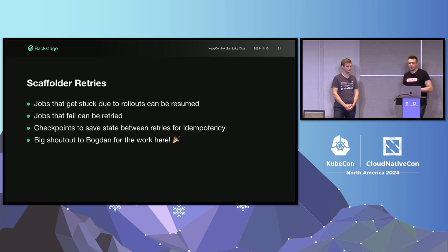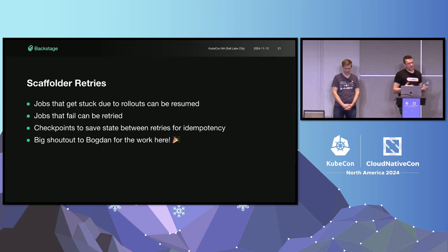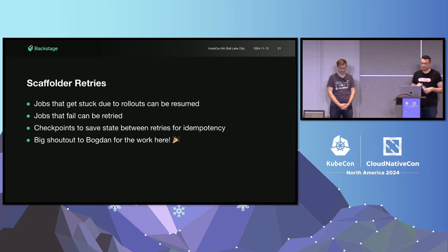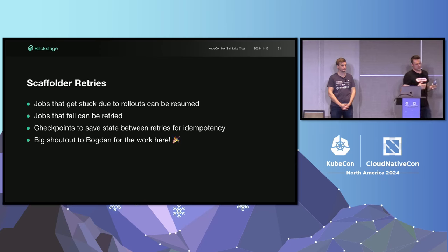It's also going to have the ability to let us retry failed steps, which is particularly useful if you have upstreams that are kind of flaky. Checkpoints in actions are going to allow us to save known good state across multiple runs, which helps us make these actions more idempotent.